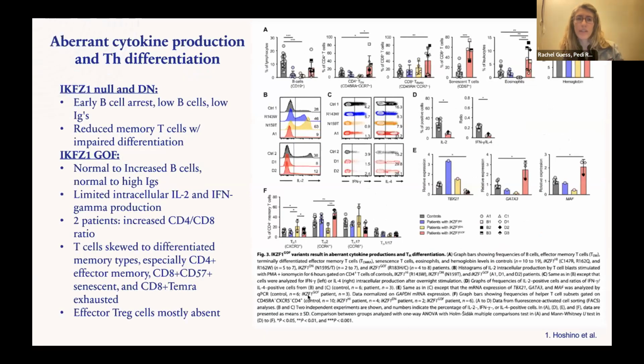The Ikaros deficiency phenotypes also had typically low B cells, B cell arrest, and reduced memory T cells, impaired differentiation of those cells, whereas these gain of function patients in lab modeling and in the blood samples of the patients had more increased B cells, as well as T cells that were skewed towards differentiated memory phenotypes. And that was due to a reduced production of interleukin 2 and interferon gamma inside the cells. And so that aberrant cytokine production led to their terminal differentiation.